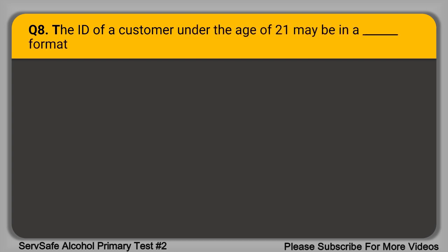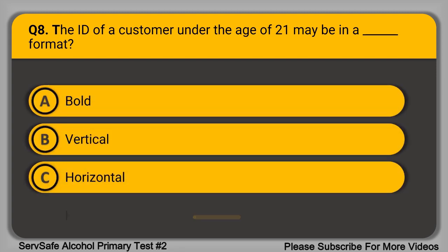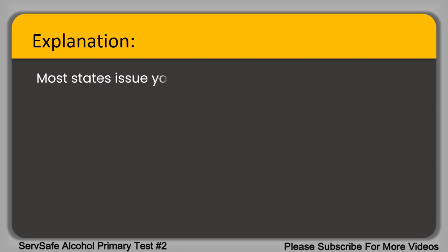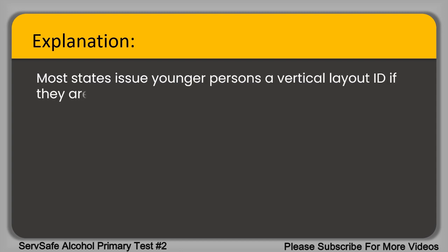Question 8. The ID of a customer under the age of 21 may be in a blank format. A. Bold. B. Vertical. C. Horizontal. D. Holographic. And the correct answer is option B, vertical. Most states issue younger persons a vertical layout ID if they are under 21 years of age.